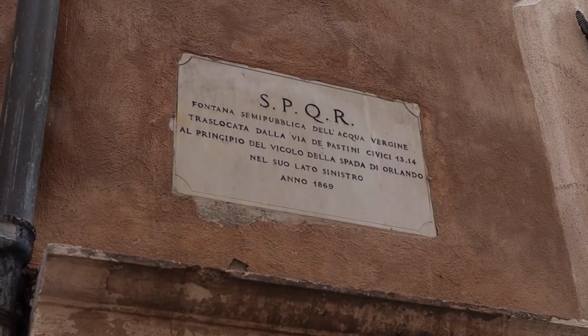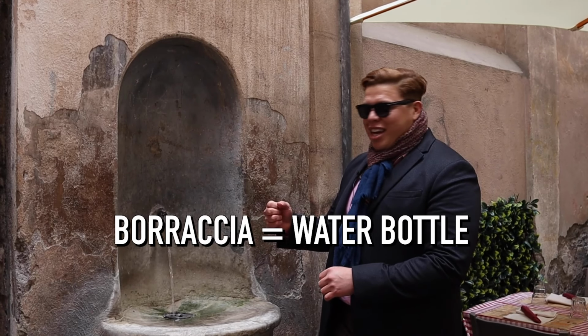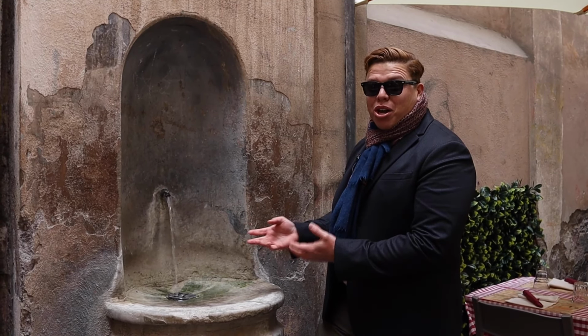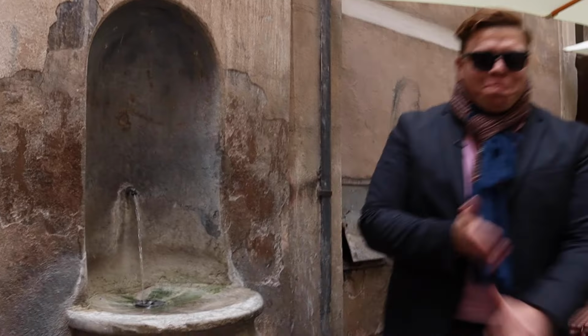Like a shame-o, I forgot my water bottle at the hotel, so I don't have my borraccia with me. There's free fountains all over Rome, and you definitely want to bring your own water bottle as you're walking about. So I'm just going to have a quick drink of water, Roman style, and be on my merry way.